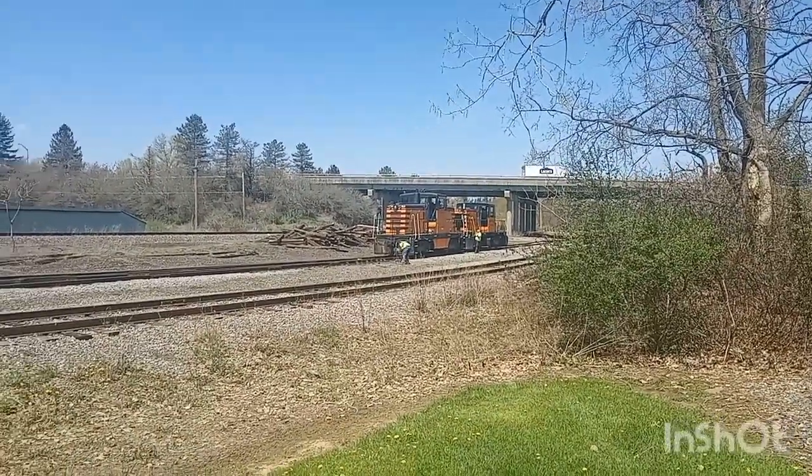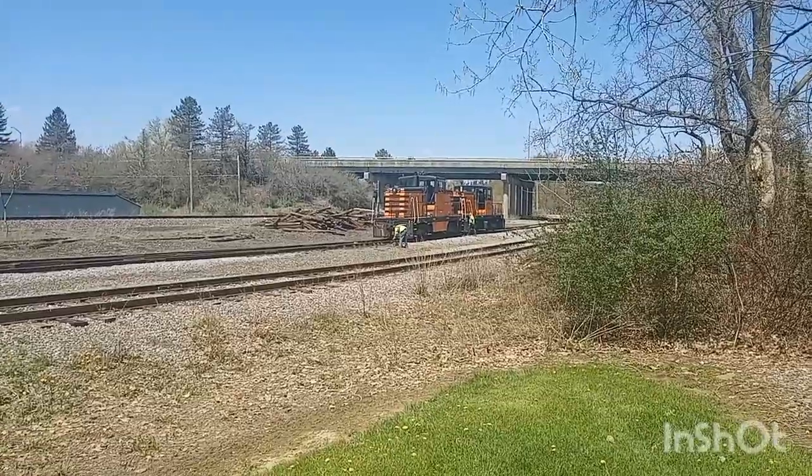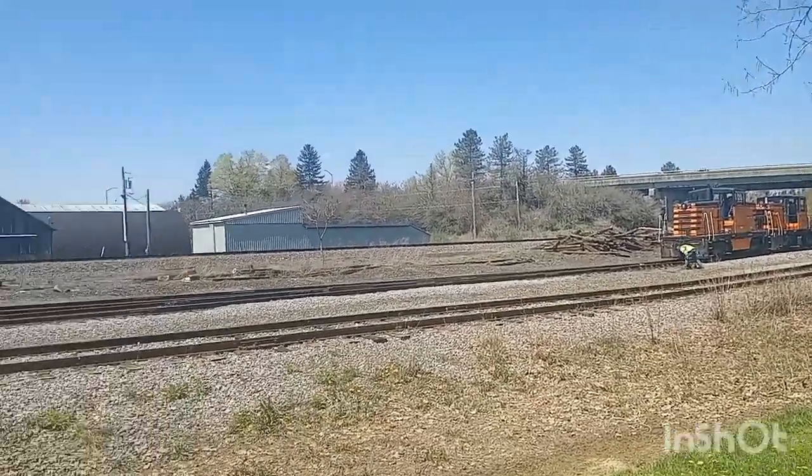He's throwing the switch to line it back to the 3 hoppers here.